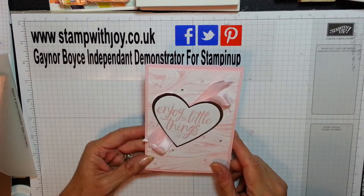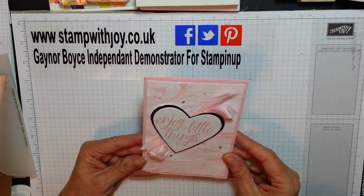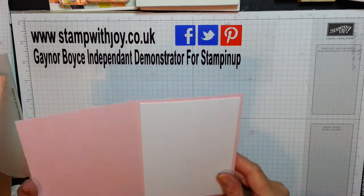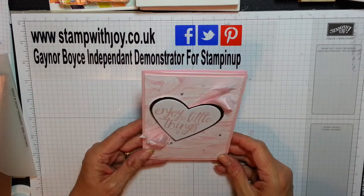So I made this beautiful little card, and I've only used the marble stamp once before, and added this beautiful pink pirouette satin ribbon, and just put on the front, enjoy the little things. I haven't stamped inside because this is where I'm going to be writing my message.